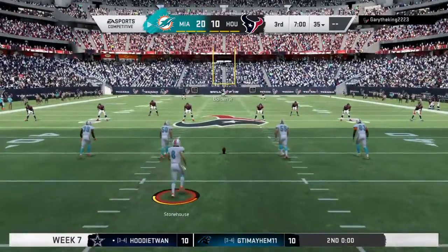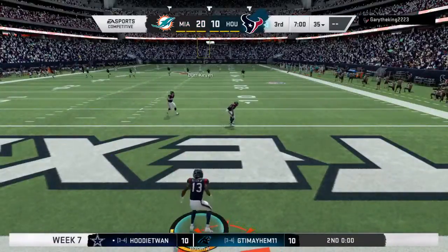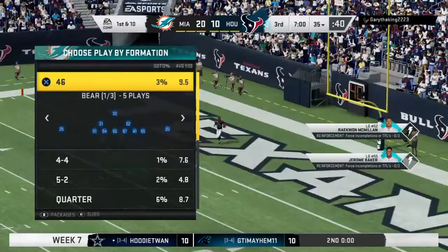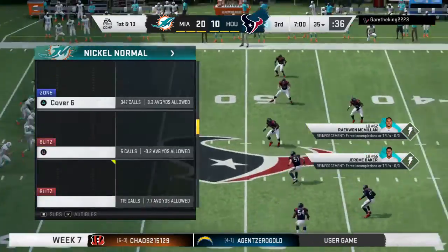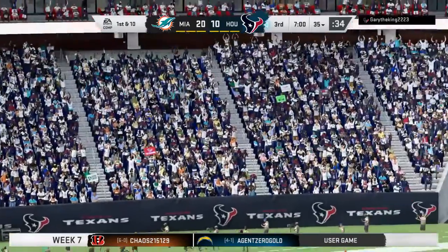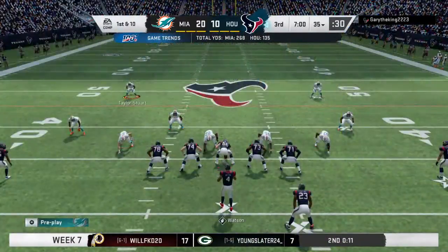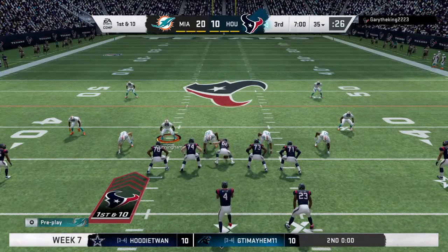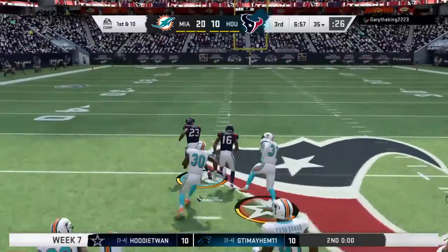Both teams appear ready for the fight ahead, and we resume action here in quarter number 3. Houston's offense already at the line, set to get going. They have the ball here for the inaugural drive of the second half. Pretty big deficit, though. We'll see what adjustments were made.